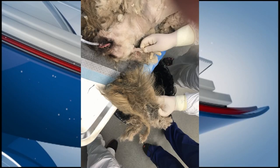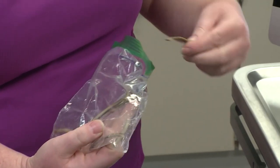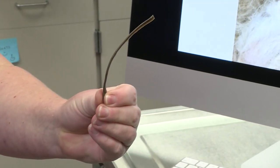Along with entangled hair, groomers found feces and other debris in the dog's coat. Overall, they removed almost 9 pounds of hair. Her nails on her paws were around 6 inches long.